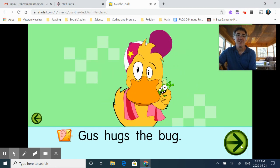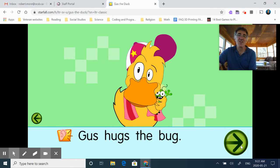Gus hugs the bug. No, I'm not hugging these bugs.